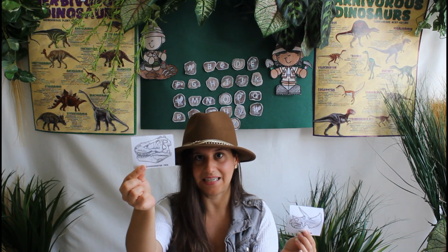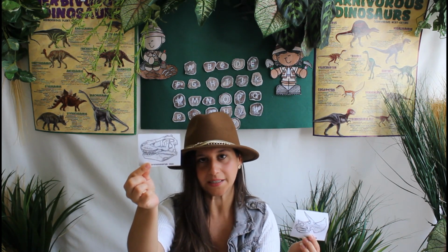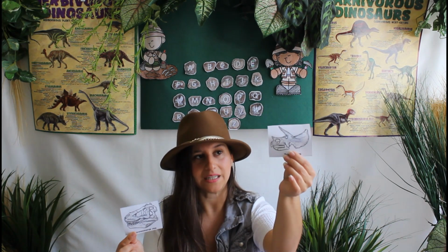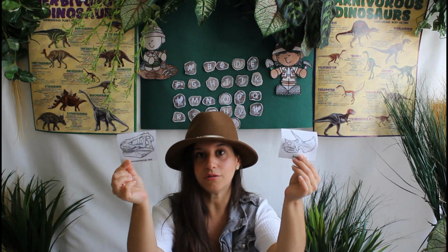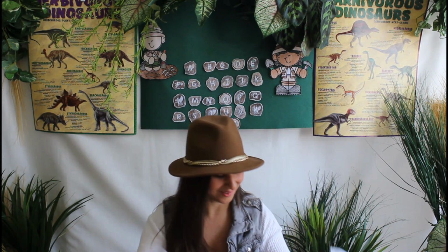The Tyrannosaurus Rex, the T-Rex, he eats meat with his sharp teeth. And the Triceratops would eat plants. They're easier to chew, so they don't need the sharp teeth like the T-Rex. Those are clues that we found from fossils.